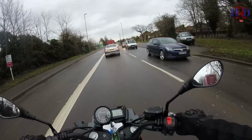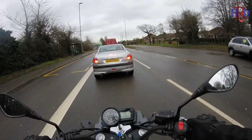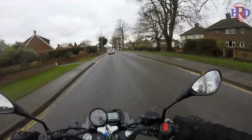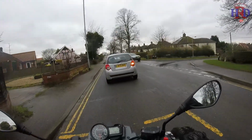If you time it right and use your engine braking as much as possible whenever you're slowing down, over time you're saving yourself a lot of money. But this car has made me have to use my brakes a lot more than I would have liked to.